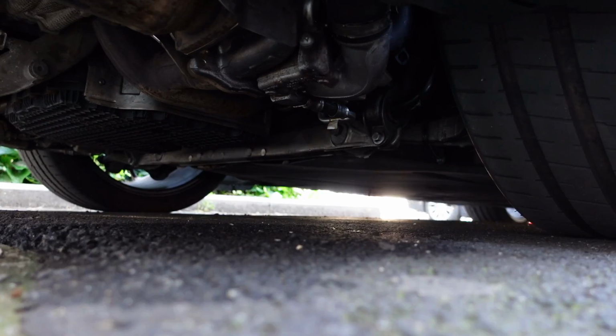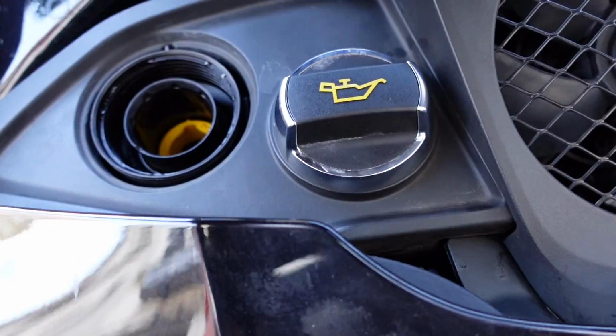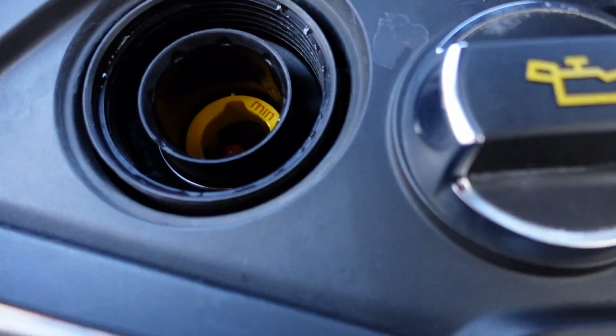Depends if it's oil. Is that just a dark patch of tarmac, or is that? No, that's, we did that. It's perfect, that's where you want it. Yeah. We'll put some in at the bottom, and just top it up a little bit.